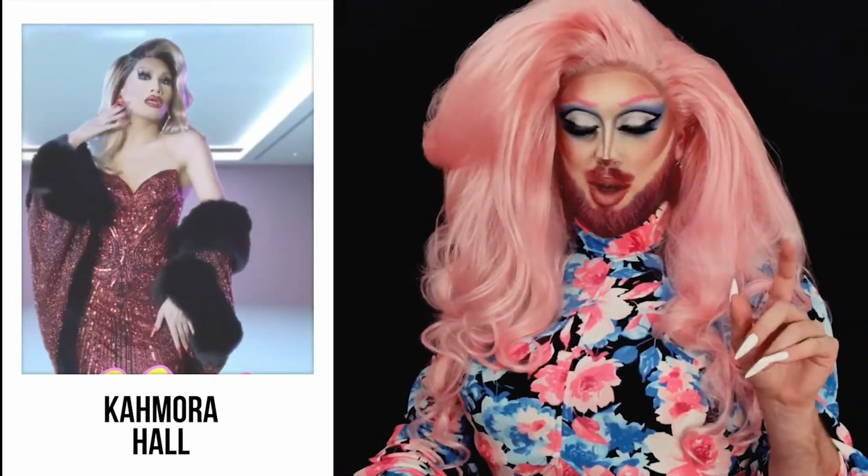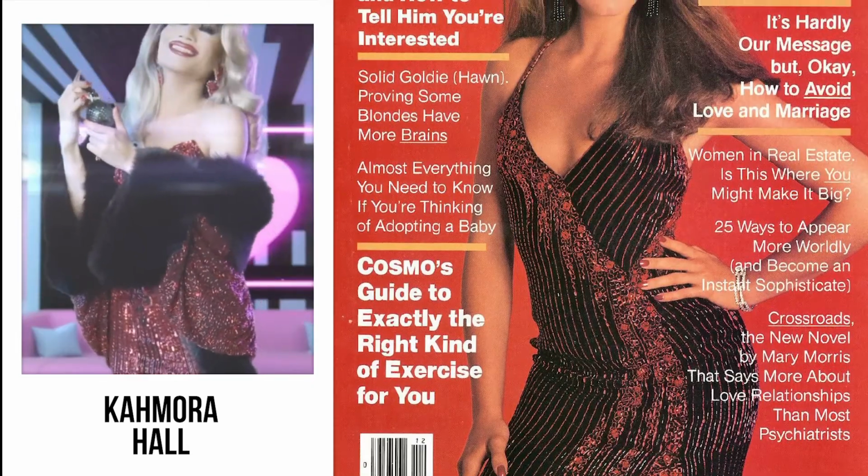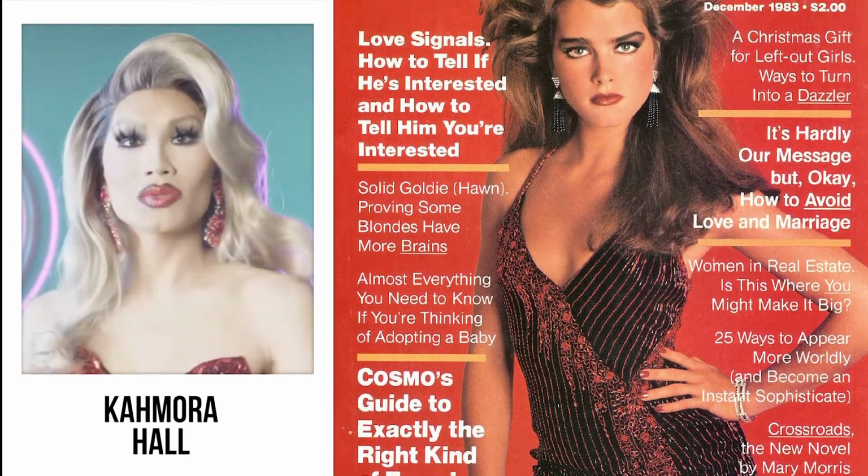And then their Instagram look, we have a bit of a vintage piece going on. So this is a dress and coat by Bob Mackie, and apparently the coat goes with a piece that was worn by Brooke Shields on the cover of Cosmo in 1983. I think I found the picture that that's meant to be, so I'll pop that up just now.